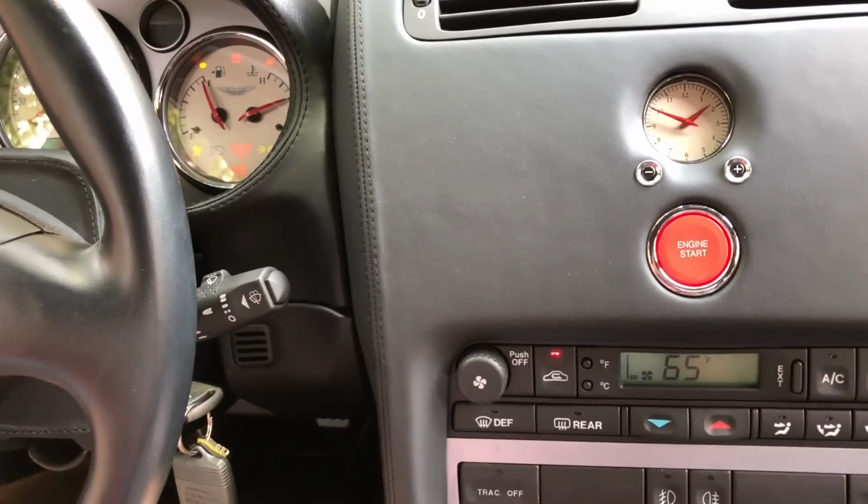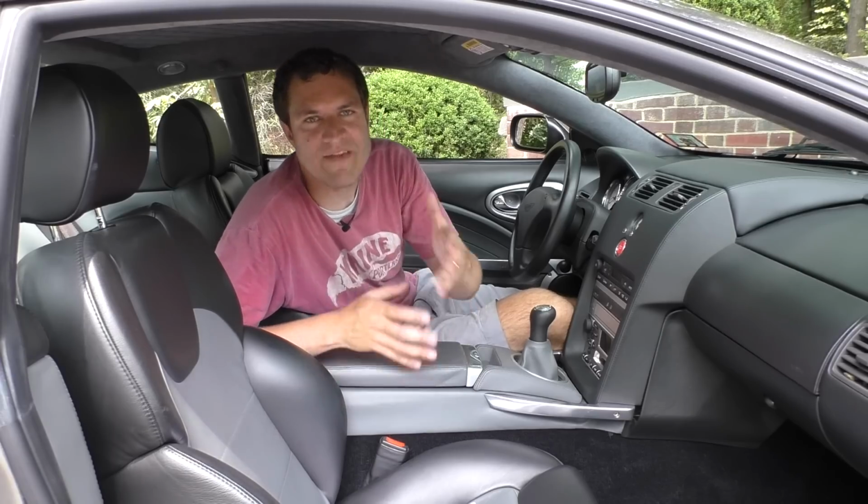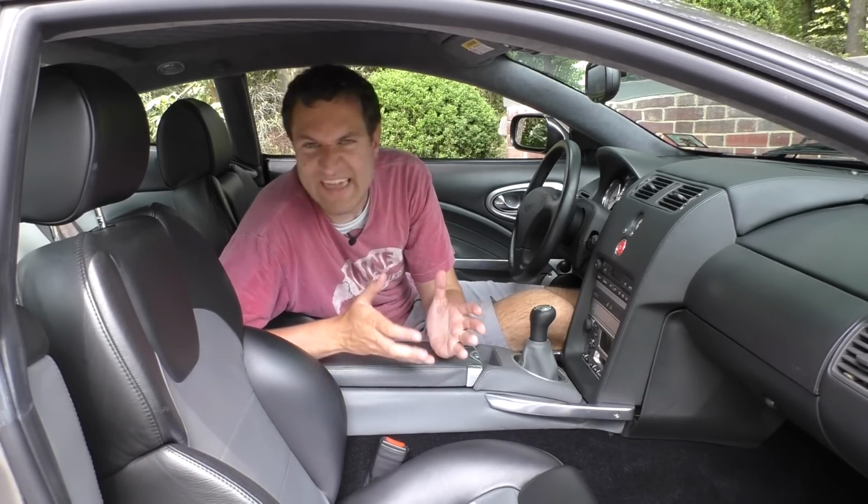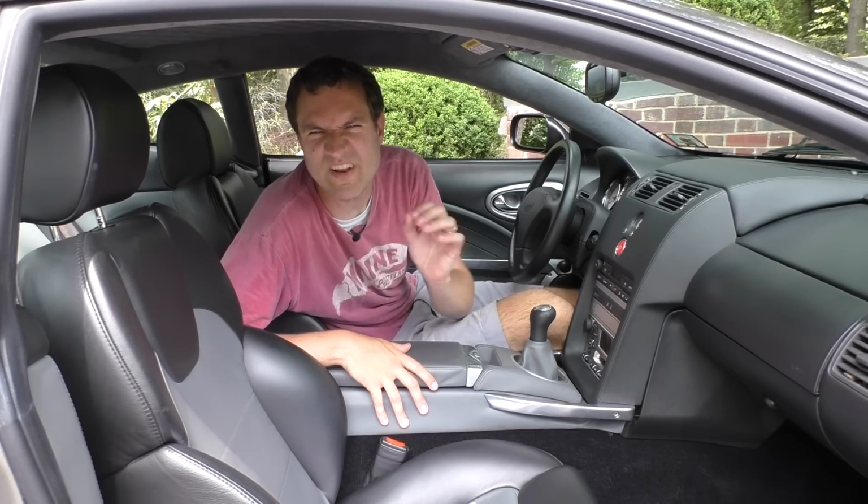It's sort of a gimmick since you're turning the key anyway, but I have to admit I find it really cool to press the engine start button, bright red and right in the middle, and so I kind of get why it's there. It does make the whole experience just a little cooler.